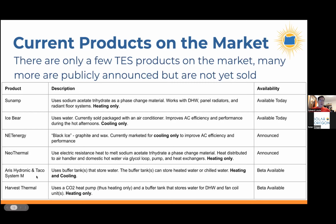Aris Hydronic and Taco System M are two different brands that make a system that utilizes air to water heat pumps connected to buffer tanks. And these are tanks that store water, and the buffer tanks can be made to store heated water or chilled water. And so this thermal energy storage device, being the water tank, utilizes the sensible heat of water to store energy. So it doesn't store a lot of energy. Like I said, it's probably good for 20 or 30 minutes of thermal energy storage at best. But this product can do heating and cooling, or the thermal energy storage device can help with heating and cooling.